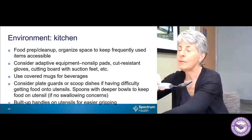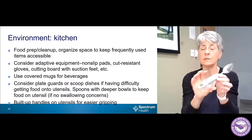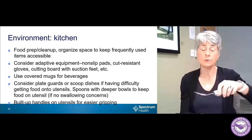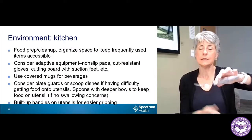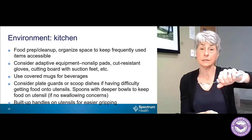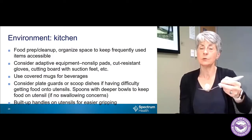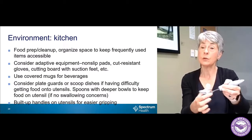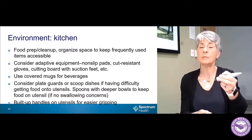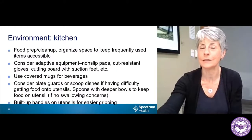Another thing to keep in mind is that it's easier to hold things that have bigger handles. So this is a type of lightweight utensil, and it is built up, but it has a lighter weight to it so that you can hold it differently. You can grasp it overhand, you can grasp it more traditionally. A spoon with a bigger bowl will also generally be easier if there are no swallowing concerns with people kind of overloading things.